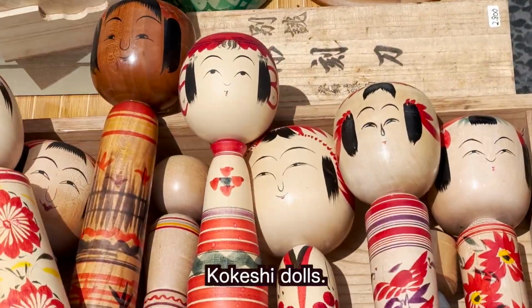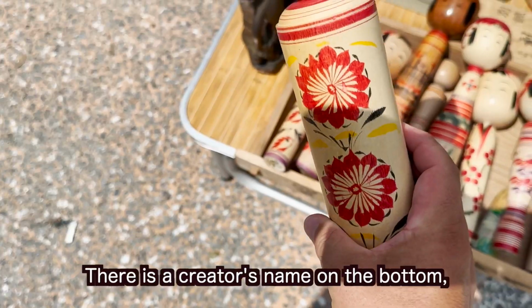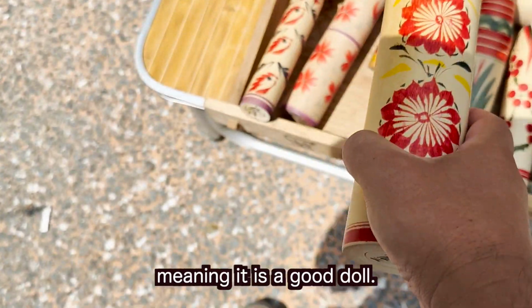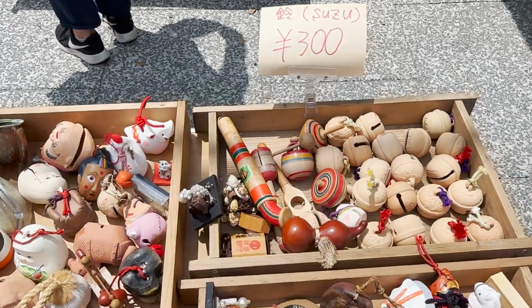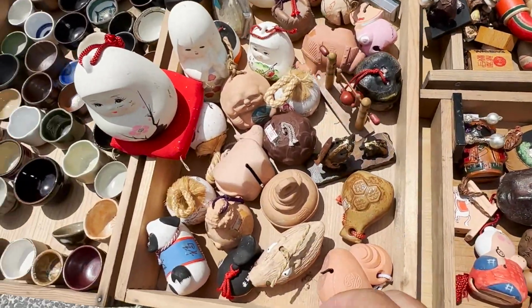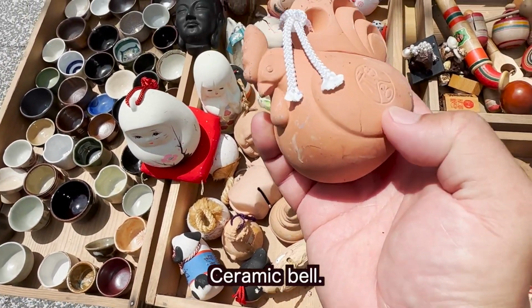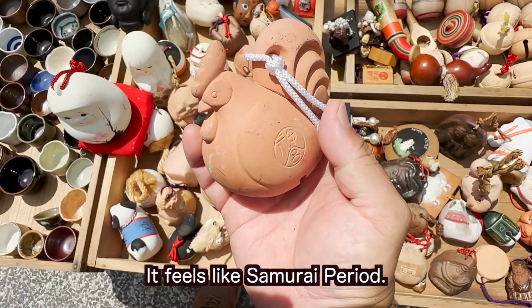Kokeshi dolls. This is a creator's name on the bottom, meaning it's a good doll. Only 2 USD. Ceramic bell. It feels like samurai period.